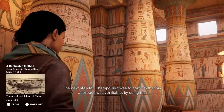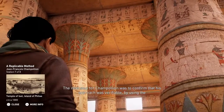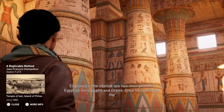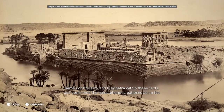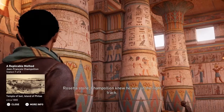The next step for Champollion was to confirm that his approach was verifiable by using the Philae obelisk as an additional reference. Engraved in the obelisk are 2 inscriptions in Egyptian hieroglyphs and Greek. Once he confirmed the names of Ptolemy and Cleopatra within these texts and confirmed the same phonetic patterns as on the Rosetta Stone, Champollion knew he was on the right track.